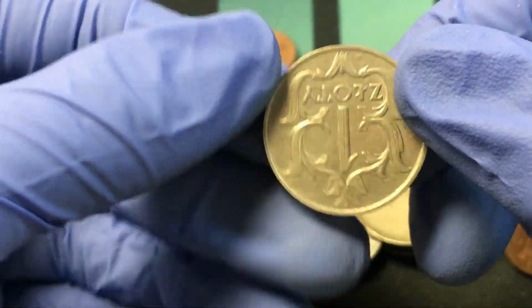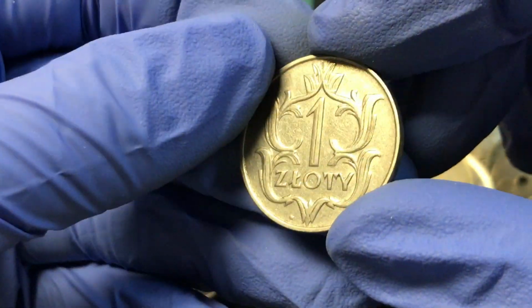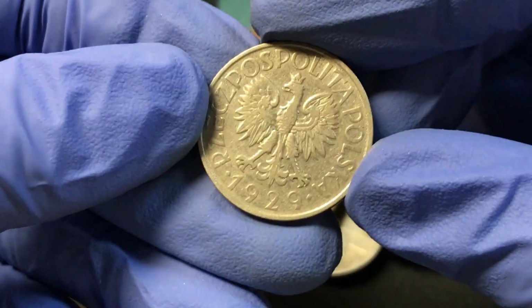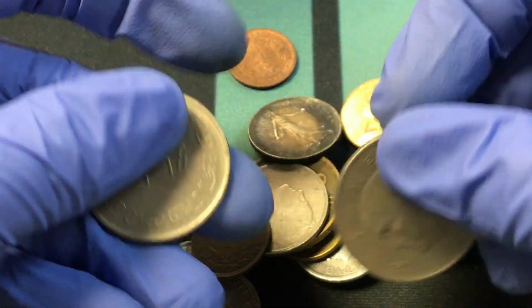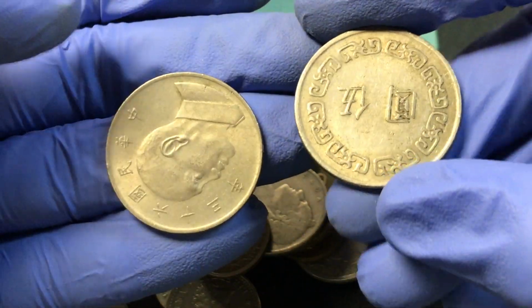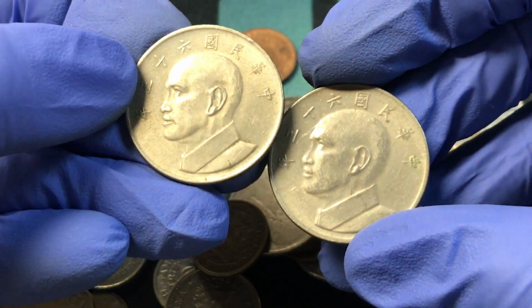1929 is an older Polish one, 1 zloty. This is not going to be silver, but I haven't seen any stuff this early. It looks like it's from the 80s or something. It does not look as old as the date suggests, which is kind of interesting. And then 2 of the same coin pretty much here. I think it's a Taiwanese dollar or new dollar, something like that. It also could be Chinese, but I think it's Taiwanese.